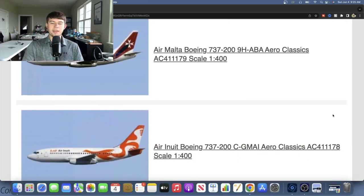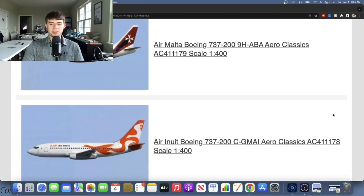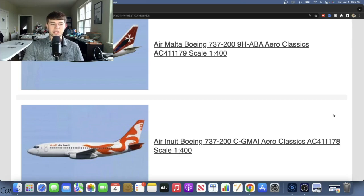Okay, Air Inuit, something like that. Boeing 737-200. This is Charlie Golf Mike Alpha India. Good looking airplane right here. I really like the tail. That's also very distinctive with the birds right there. So very cool to see that. And hopefully that's another great offering there in 1-400.